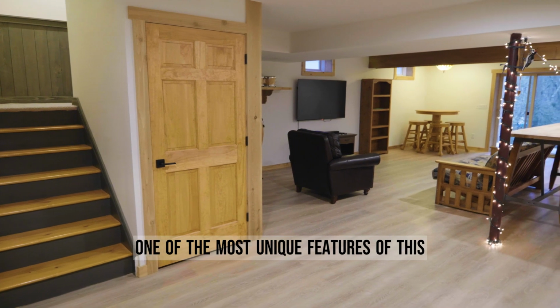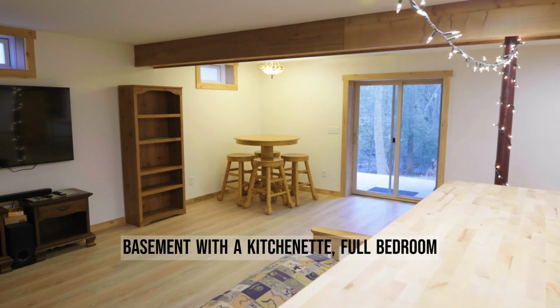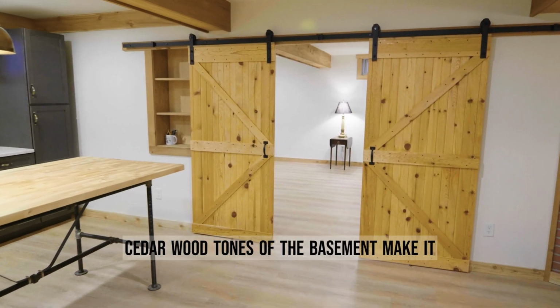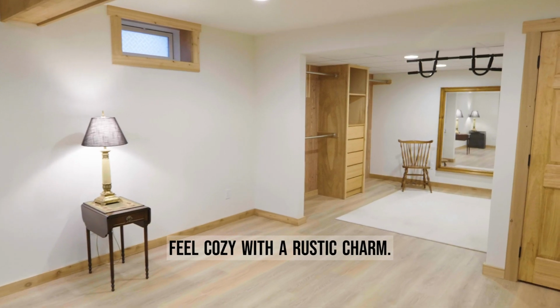One of the most unique features of this property is the lodge-style walkout basement with a kitchenette, full bedroom, and full bathroom. The natural pine and cedar wood tones of the basement make it feel cozy with a rustic charm.